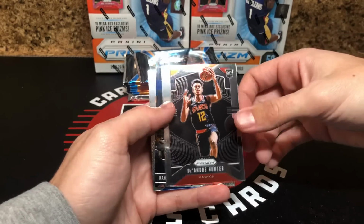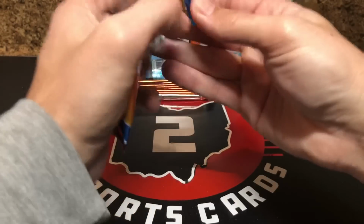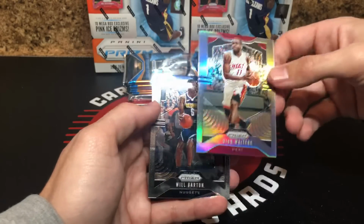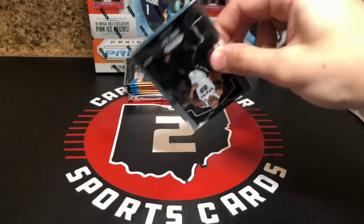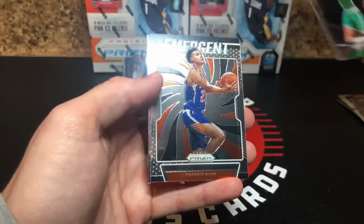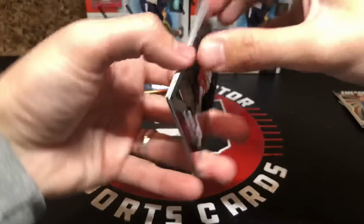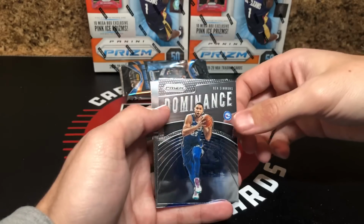DeAndre Hunter, rookie, that's cool. Kawhi, finalist, that's cool. I bet the silvers of those do pretty well. Silver. Dion Waiters. Didn't this dude just get hot on a plane and pass out or have a seizure or a panic attack? I remember reading about that not too long ago. Grant Williams, rookie. Good looking card. Cameron Johnson, emergent. Scary Terry. Purple LBJ. Nope, JaVale McGee. Dominance, Ben Simmons. I do like those.